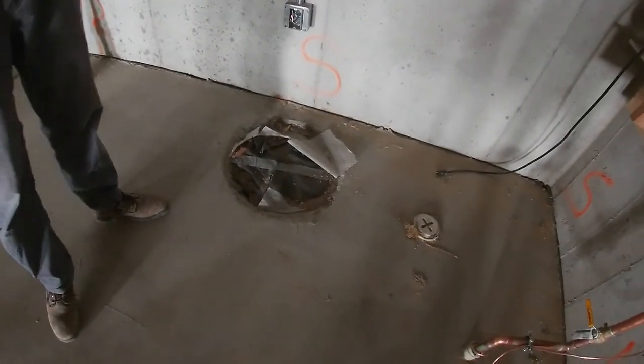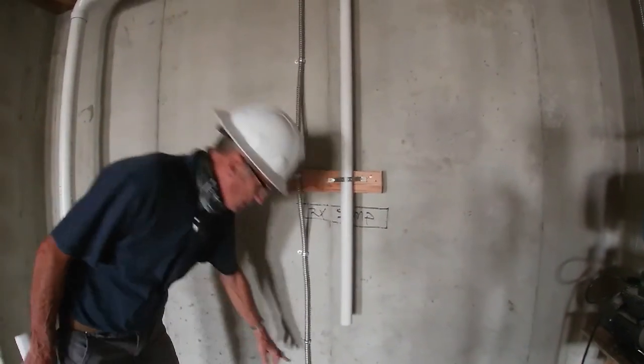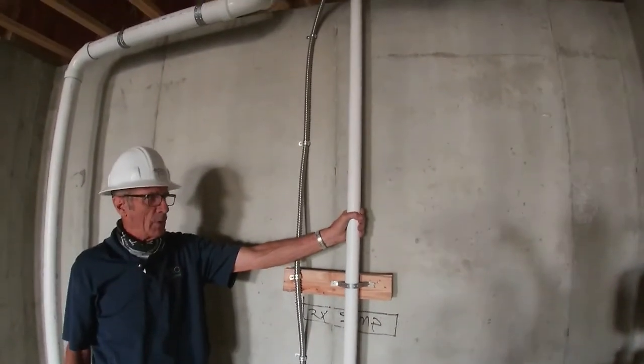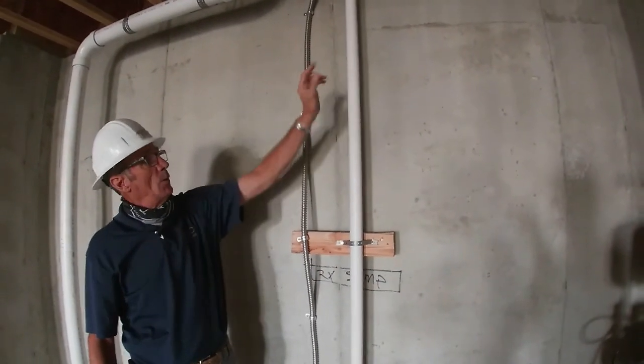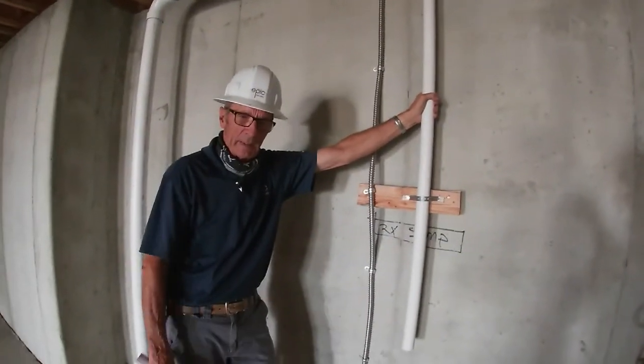Also, this is a location for the upper or the front sump pump. This is the power for the sump pump, and off to the side, out on the north side, you remember me pointing out the sump ejection pipe. Well, this is for this sump pump. We will be installing a sump pump at this location.